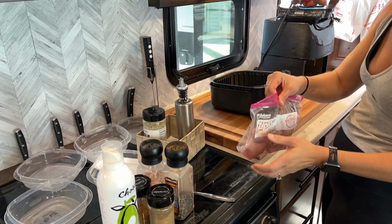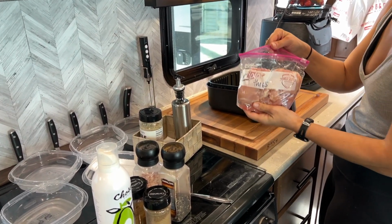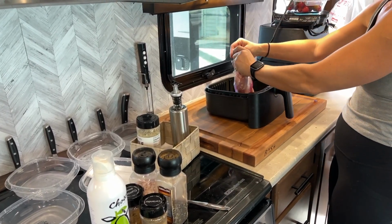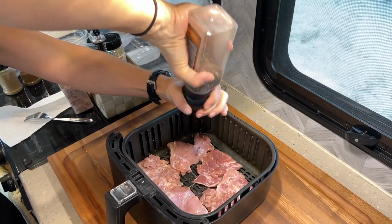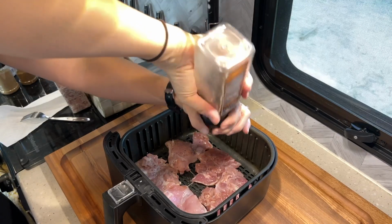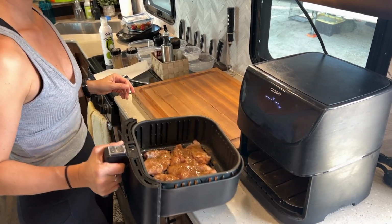So when I'm cooking chicken thighs, which is something I cook in there often, I don't even preheat the air fryer at all. I skip that step. I put my thighs directly in the basket, and I can usually fit a full pound of thighs in here very easily. I do skinless, boneless. I season them directly in here. I spray it with a little bit of avocado spray. I put it in for 390 degrees, 12 minutes.